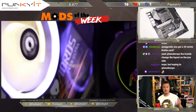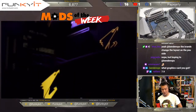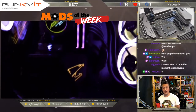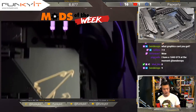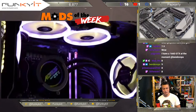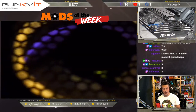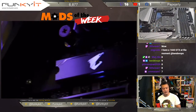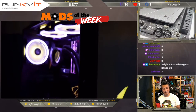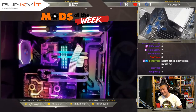All right, moving on to this one. This was done by our moderator of the Extreme PC Modding Group, Dennisik. He's built a system like this for one of his clients, and it looks good. He's got the all-in-one cooler in there, nice threaded, sleeved cables, and the Gigabyte Aorus board in there. Very nice. I quite like this one. I'm going to give it a 7.5, possibly 8.